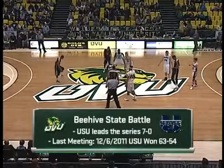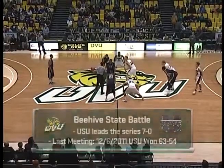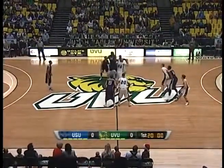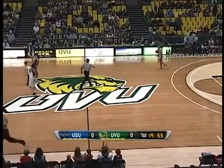Keyshawn Reed does the jump honors for Utah State, Nick Thompson for the Wolverines. We're in Orem, Utah, Utah Valley and Utah State. We're underway. Thanks for being with us. This one should be a lot of fun.